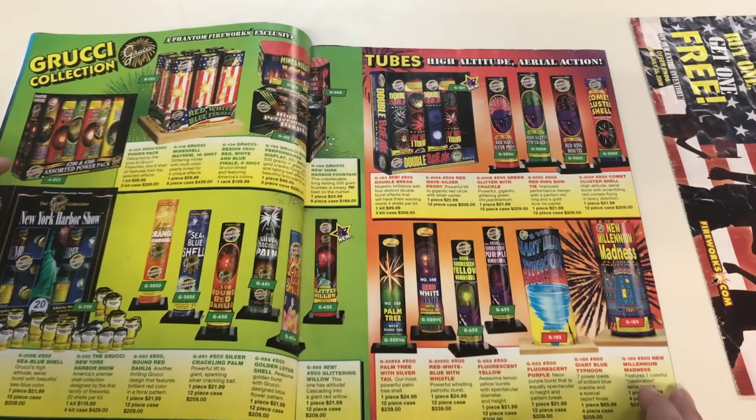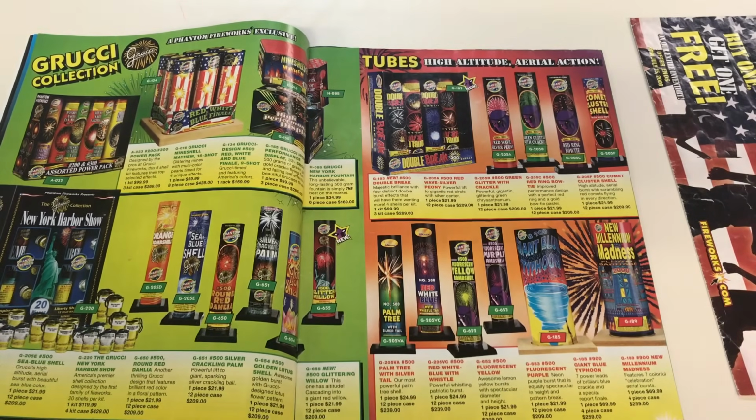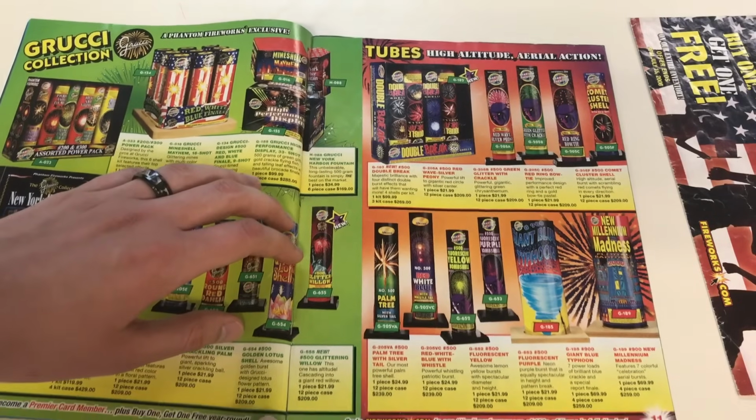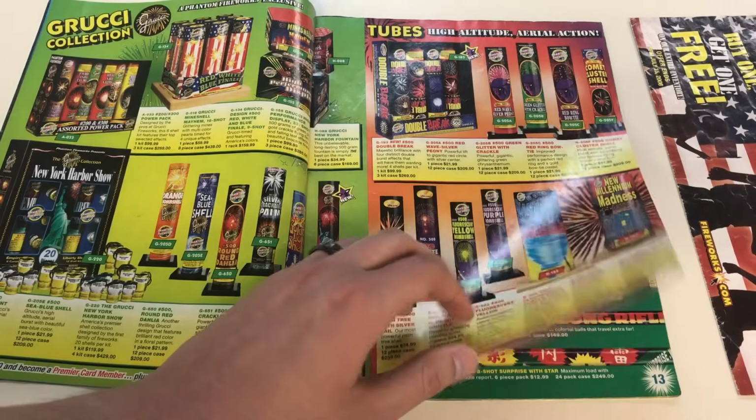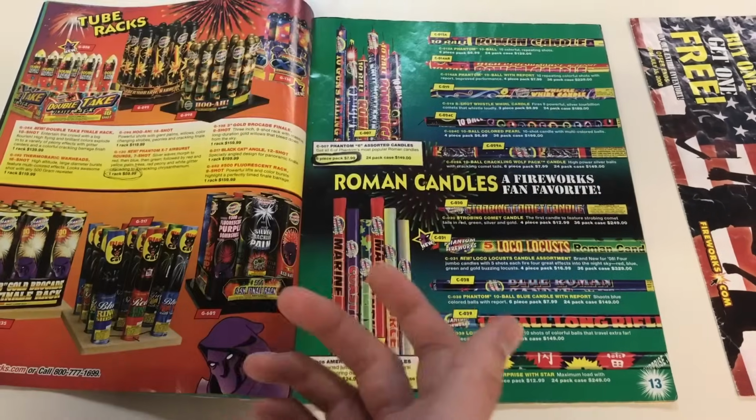Here's all our single shots. As a kid, I saw these and I was like, wow, those are expensive for just one. Because as you can see, $21 for that, $24 for that. I always thought that was crazy. But I still think they're pretty cool.